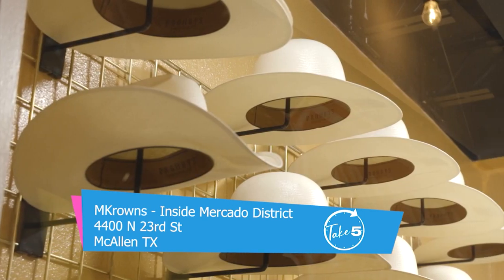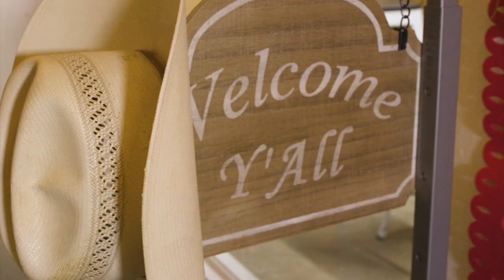Now, what are you waiting for? Saddle up and get your own custom hat right here at M Crowns at Mercado District in McAllen.